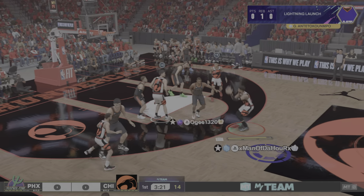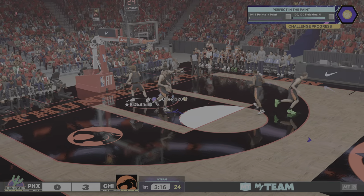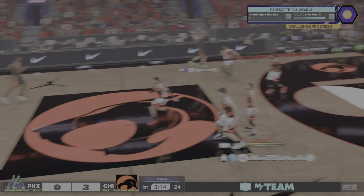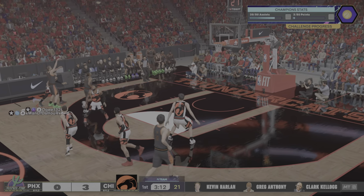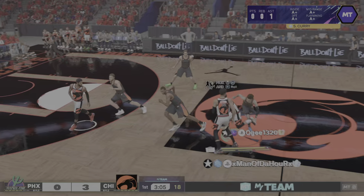One thing about LaMelo Ball, he can really take over at times, Greg, when he's healthy and playing well. And a lot of that is just his feel for the game. He processes quickly and then has the talent to execute. It's pretty hard to stop him when he's in the flow.